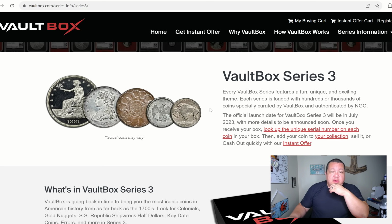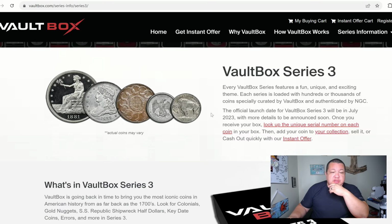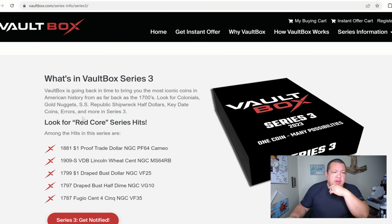And as you can see, they have entered into the realm of US type. This is all strictly US type coins, guys. In addition to what else they put in there: gold nugs, shipwreck coinage, key dates, errors, and all that great stuff.